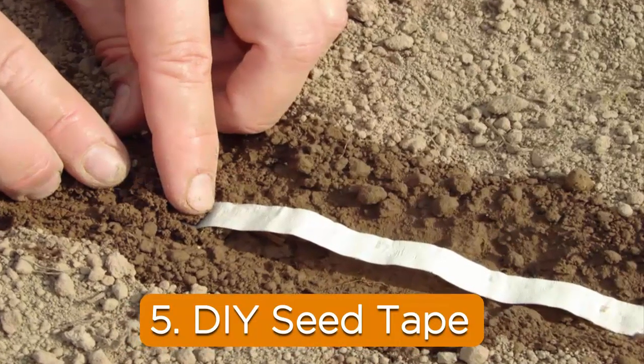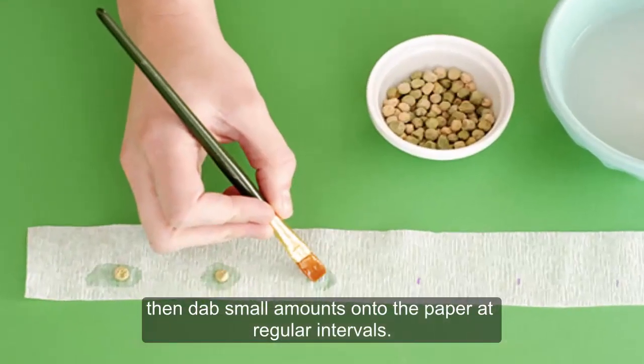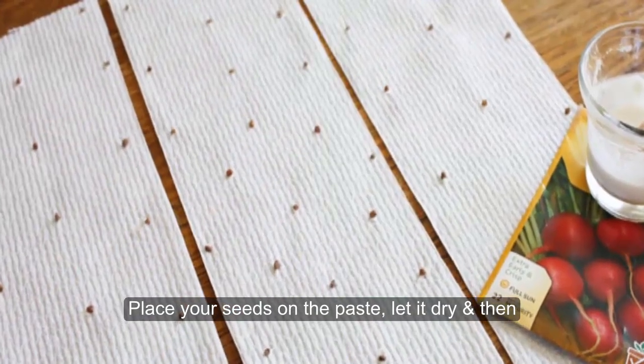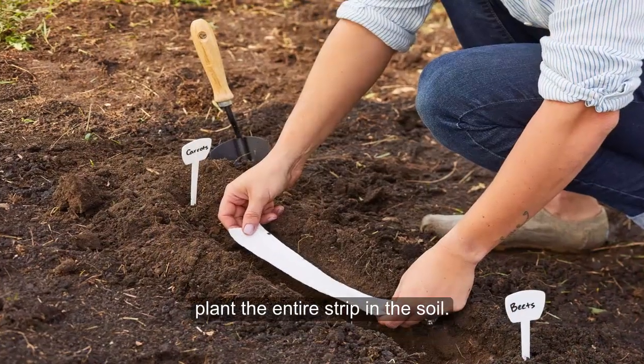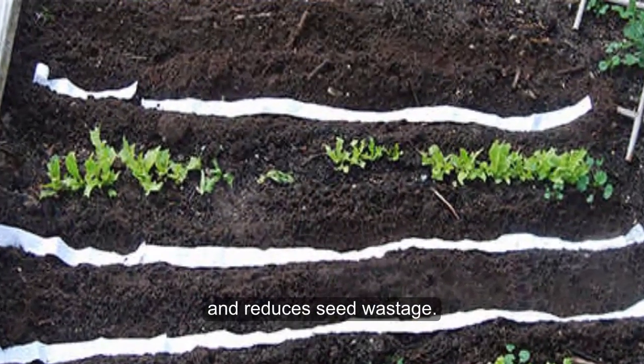5. DIY seed tape. Make your own seed tape using toilet paper or paper towels. Mix a paste of flour and water, then dab small amounts onto the paper at regular intervals. Place your seeds on the paste. Let it dry, and then plant the entire strip in the soil. This ensures proper spacing and reduces seed wastage.